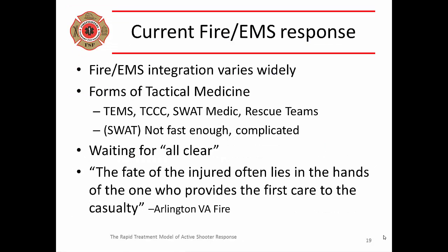So current fire and EMS response, fire and EMS integration, it does vary widely. We do have a lot of two-tiered systems. Certainly our response here, Alachua County Fire Rescue, we are the primary medical transport provider. We do have the COPCN, and we have all the ambulances that would be transporting patients. But depending on where in the county this would happen, certainly we have city folks from GFR that we'd be working with, and then some of our outerlining areas.